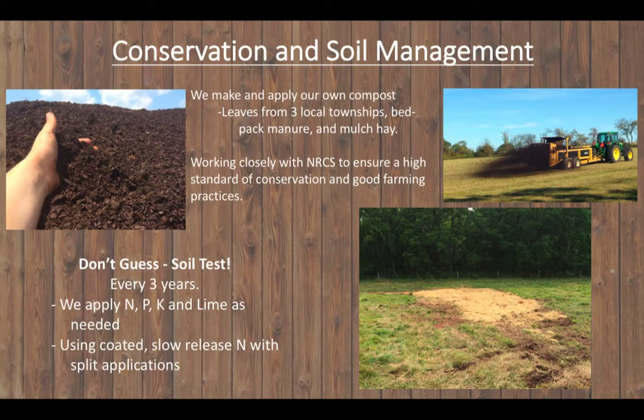Conservation and soil management. Some of the different conservation and soil management things that we do. We make our own compost. We get leaves from 3 of the local townships that are near us. We take those leaves, we mix that with our bed pack manure and some of the mulch hay that we have, and then we apply that to our fields. We are trying to boost our organic matter, boost our fertility as much as we can. I find that very important.